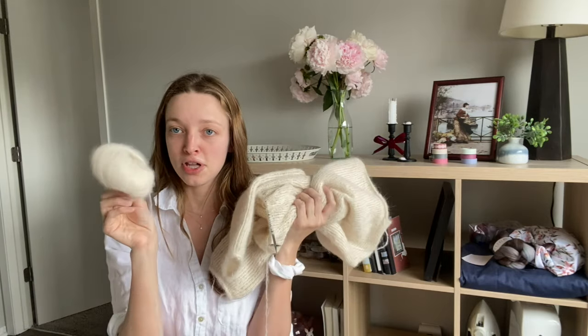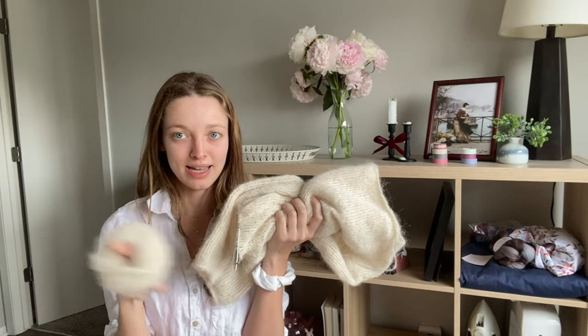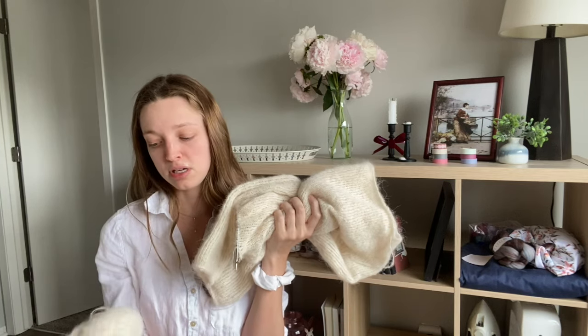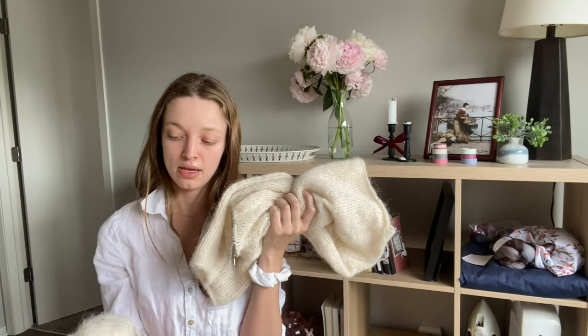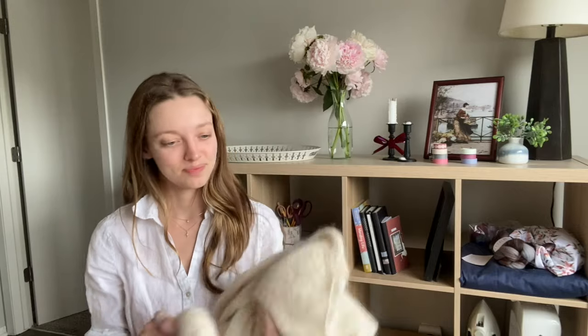I have just this ball left, and I think I'm just gonna knit as far as it takes me, unless it gets too long, but I'll just knit as far as it takes me and then bind off, and that will be my Shelly sweater.